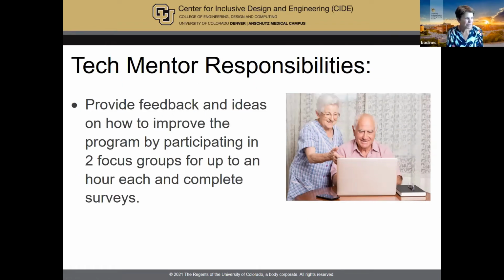We also are going to ask you, after you've had some experience with mentoring, to participate in a couple of focus groups with us. We'll ask all the mentors to do this, to really give us feedback and ideas on how we can improve our work. And I will tell you, you can go online and find all kinds of resources for teaching older adults and other folks who are doing this.